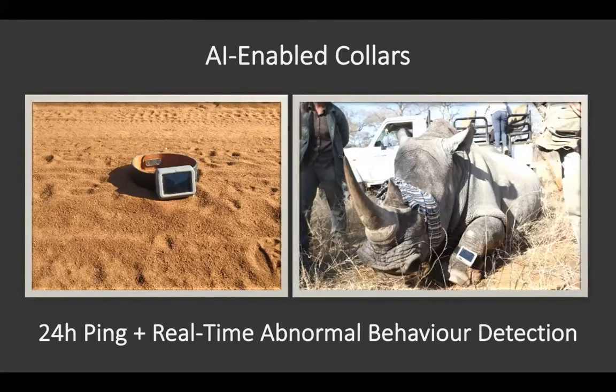Okay, so our solution is smart rhino collars, as shown in the image. We have a front-facing solar panel fitted within a rugged and waterproof casing. A conveyor belt-like material is used to secure the collar around the leg of a rhino. The collars communicate to base stations using a LoRa network, and the base stations in turn communicate to the server using either cellular or satellite communication.